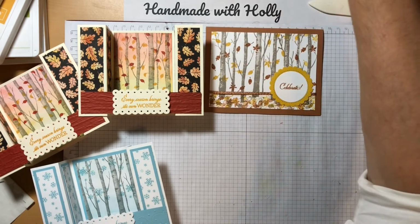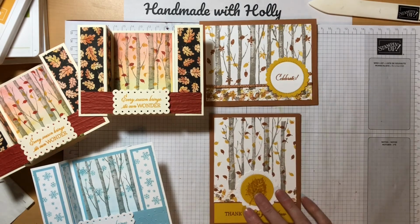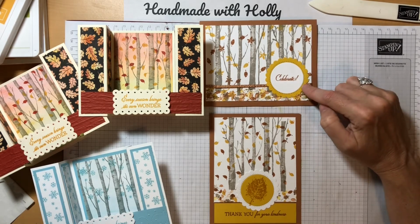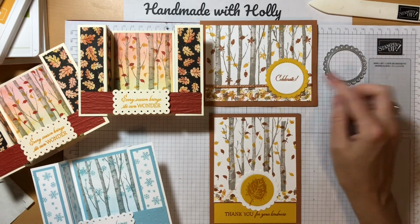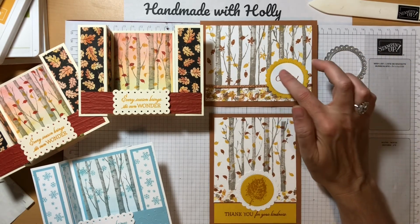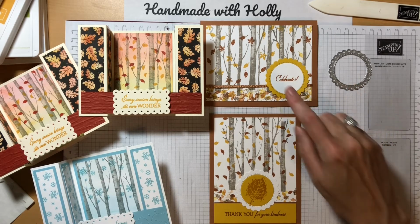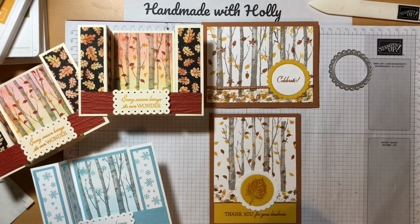Then once I got going, I just kept going, and I made this one. Went back to the vertical orientation, but you can see this circle came from the Give It a Whirl dies. So it looks like this, but it actually cuts out the center circle and the borders. I made one on crushed curry and I made one on basic white, and then I mixed and matched. I took the border from this one and put it here and vice versa.